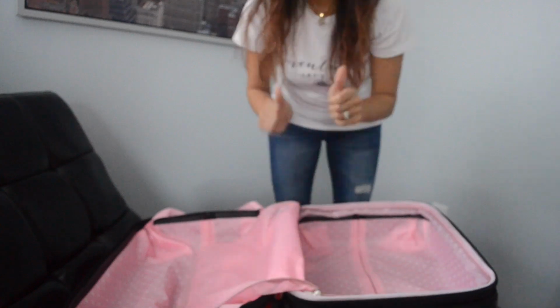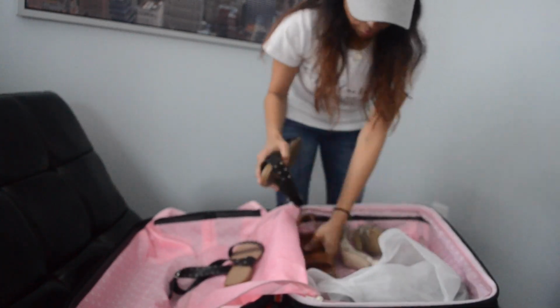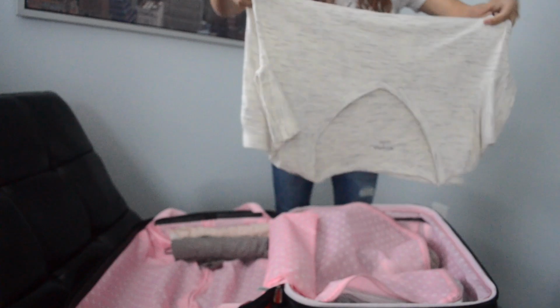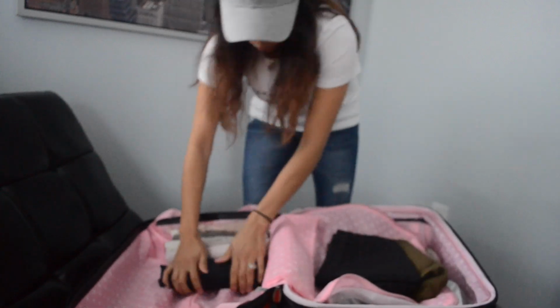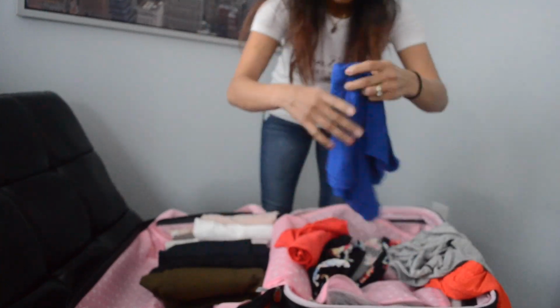One thing I recommend is rolling your items. So make sure you fold it nicely and roll it tight. That way you can avoid any wrinkles. You don't have to worry about your clothes being wrinkled when you get to your destination. And everything's gonna fit a lot more compact. Another recommendation is to get packing cubes. I don't have any here to show you today, but they are typically highly recommended to keep everything organized. But I'll show you how I roll all of my items.